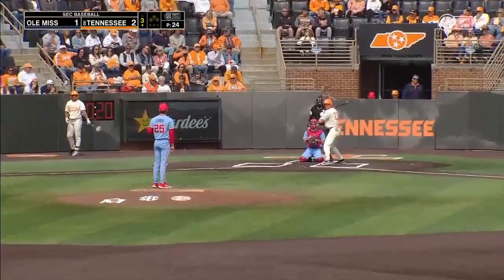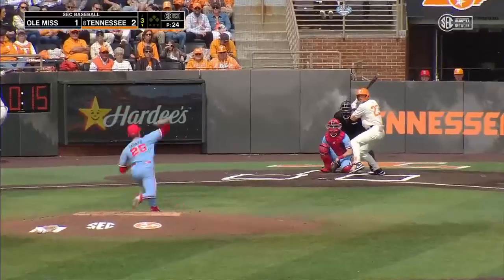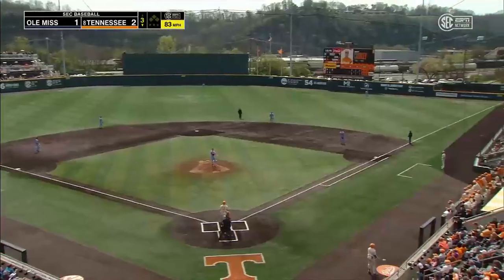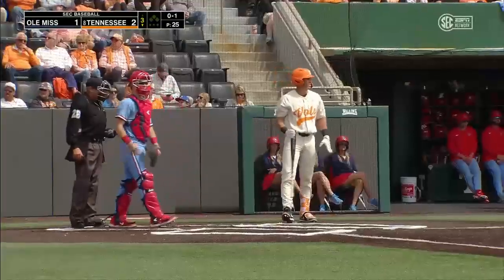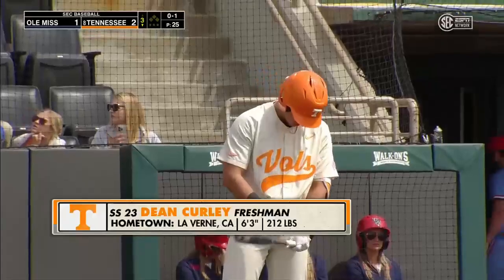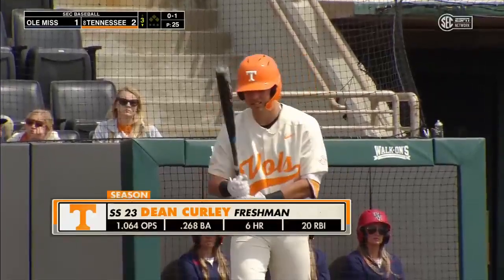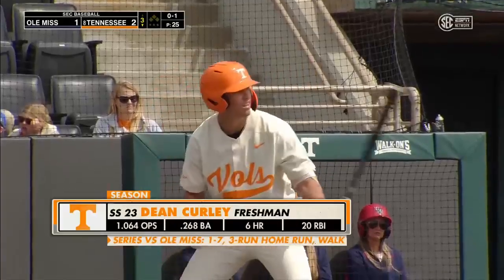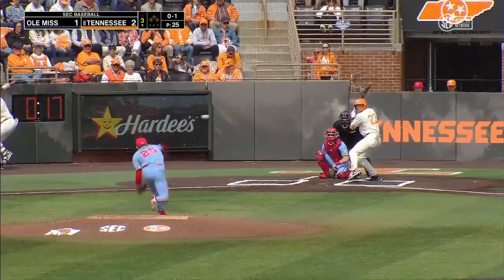2-1. SEC Sunday rubber match. Dean Curley fouls off the first pitch. Well, these are two programs that have had a bunch of success. Ole Miss is off a down season last year. They won 25 games, the fewest in Mike Bianco's 23 years at the time, now in year 24. But they won a national title just 2 years ago. And then, of course, Tennessee has been to 2 of the last 3 College World Series.